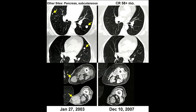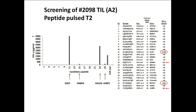A second example, this patient had multiple lung metastases as well as bulky metastases in an amputation stump. You see them pointed to with these yellow arrows. This patient had multiple mutations present in the tumor, and when we did this exomic analysis, we predicted the peptides that would bind. You could see here, in this case, it was the 11th and the 23rd peptides that were predicted to bind to that patient's MHC molecule.